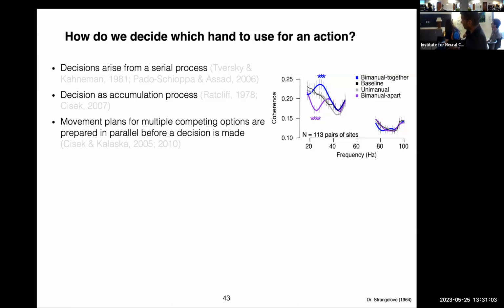And the vast majority of studies along these lines have focused on perceptual decisions, and focused on areas like LIP and using eye movements as a readout of a perceptual decision about some stimulus.